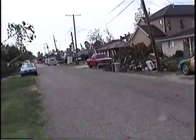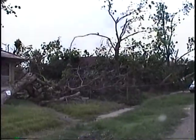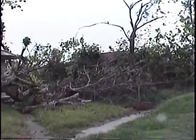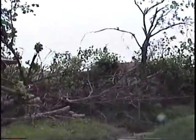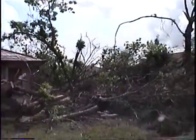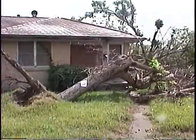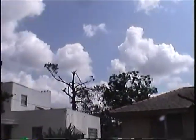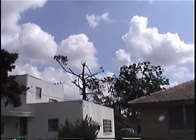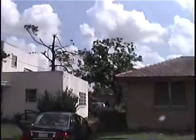Looks like they're cleaning up down the street some. But jeez, a lot of the trees are down over here, Dawn. Grandma's tree in her yard. Only a piece of it was snapped off from another storm.